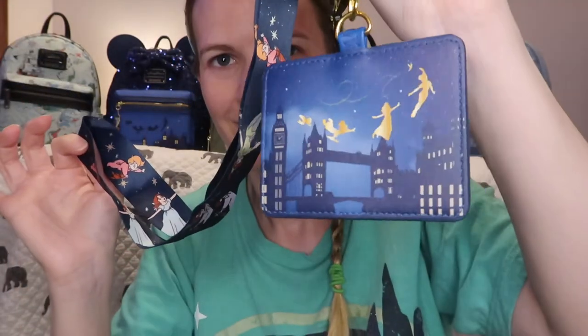And then along the neck strap, the neck part, we have Wendy flying through, Michael, Peter Pan, and John, and then it repeats in pretty colors. Yeah, so it looks nice. It'll look good all together.